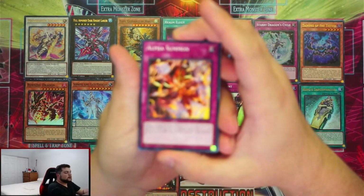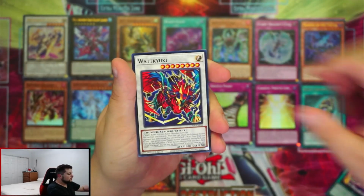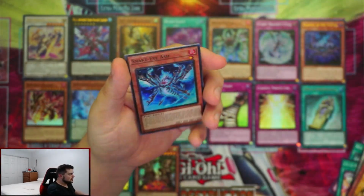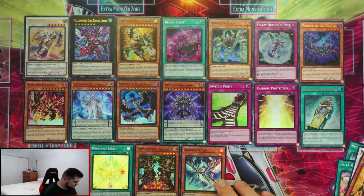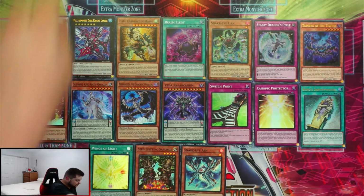Okay. Let's see, we got Alpha Summon, Origami Goddess, Diamond Tiger, Red Arrows, Wrap, Yuki, Miracle of the Supreme King. I think that's the first one we've gotten of that one. Mountus, and Snake Eye Ash. So we got the Oak, now we got the Ash. Which, let's see, Ash: if this card is normal or special summoned, add 1 level 1 fire monster from your deck to your hand. You can send 2 face-up cards you control to the graveyard, including this card. Special summon a Snake Eye monster from your hand or deck, except this card. Interesting.